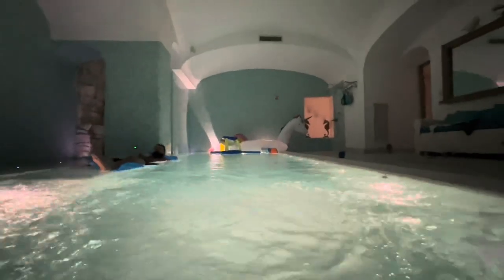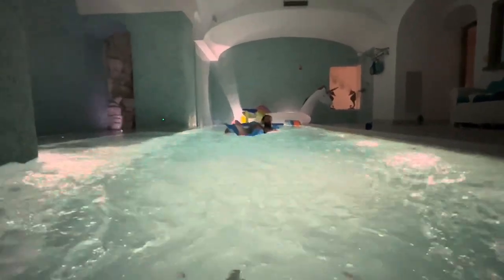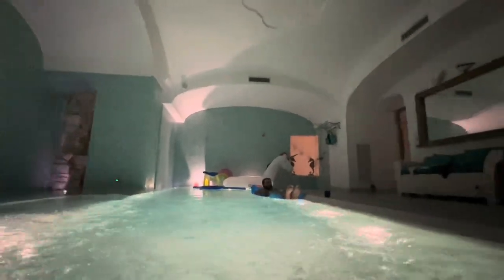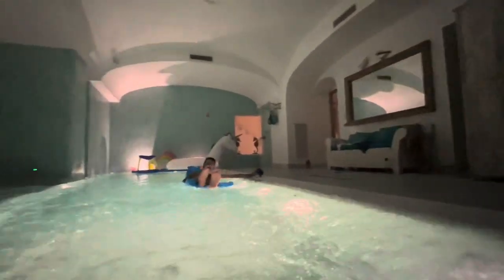Jacuzzi time. This is an in-ground pool underneath the house. So we are 4 stories below the top, and this was built into the wall. It's pretty cool. There's a steam room, a sauna, and hangout area. Only thing they're missing down here is televisions and speakers and a bar. Wow, this is great steam. Awesome on the skin, great on the lungs.